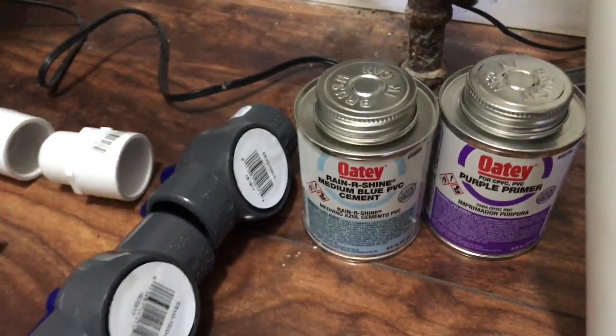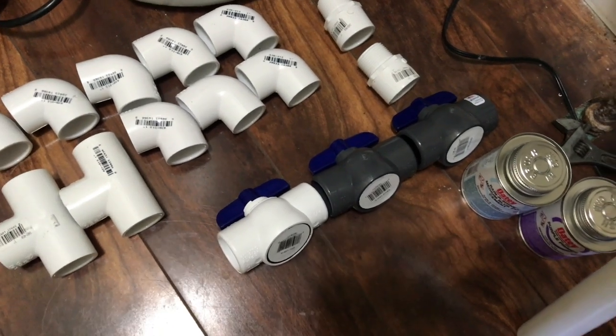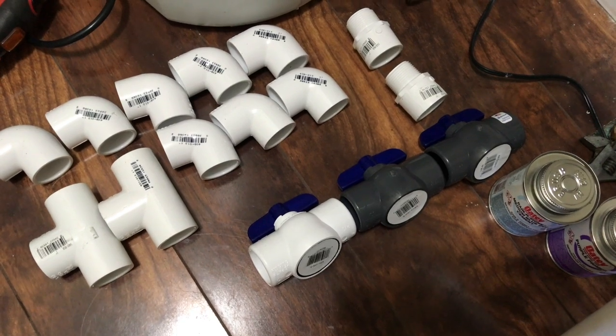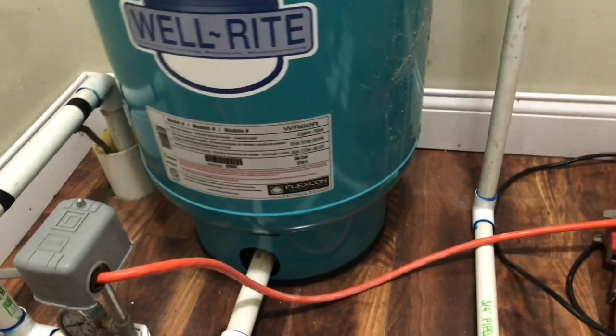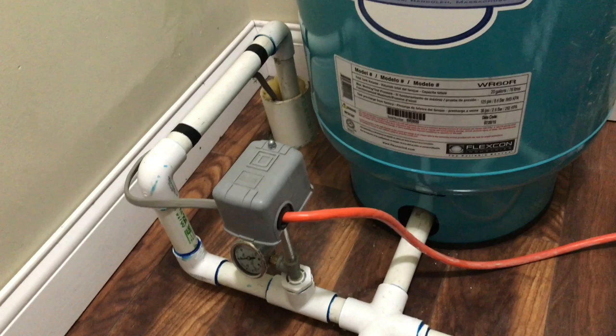This is the primer and the cement I'll be using. Using three valves just in case whenever I want to change the filters out of the system, I can just let the well water run directly to the tank. I'll show you guys what I'm tapping in at and where I'll mount things. Just got to get my stud finder and find the studs on there to get a secure mount.